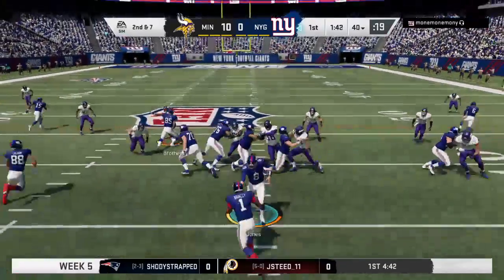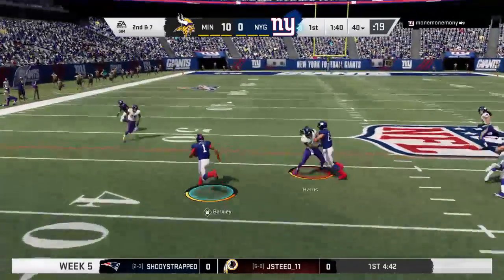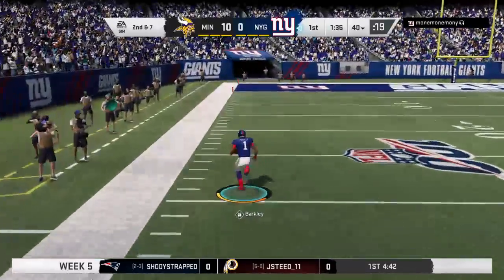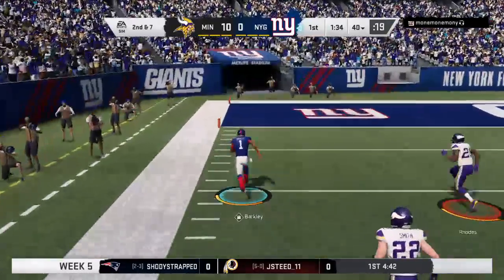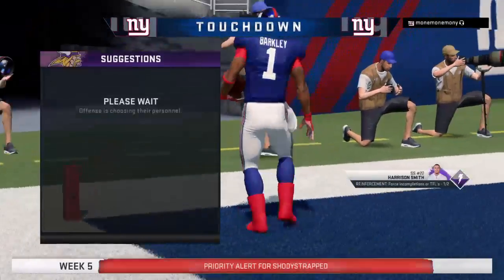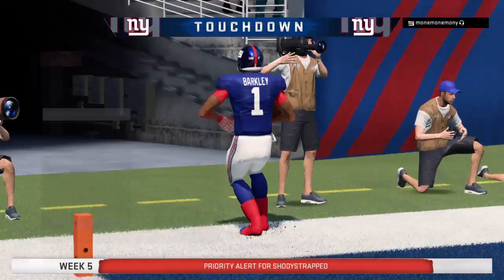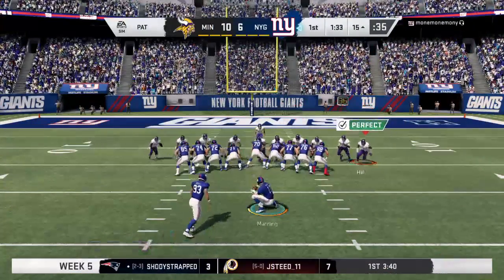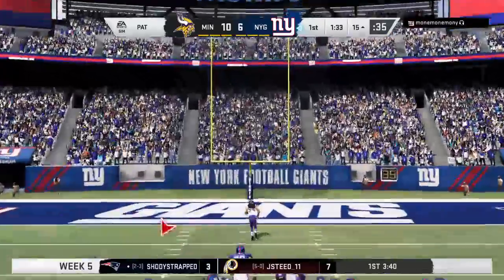Go. On 2nd down, here's Barkley. A little juke. There he goes, left side. Touchdown, Giants. Saquon Barkley, his 6th touchdown of the season, as his guys are on the board here in this first quarter.